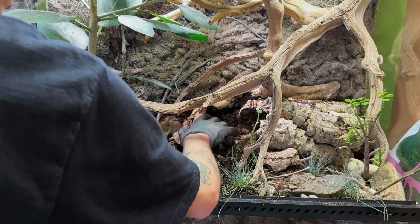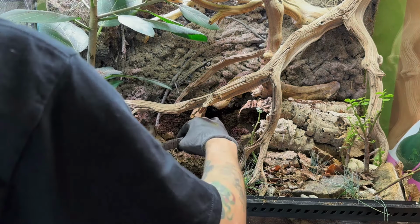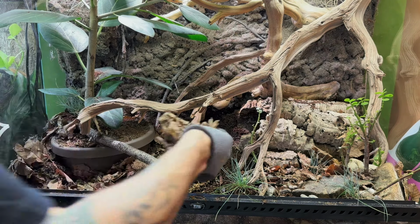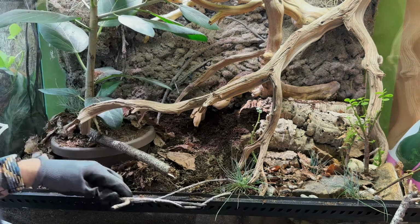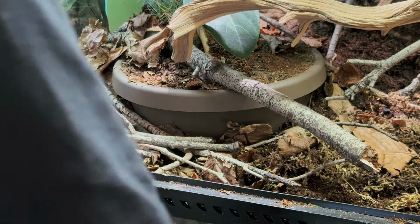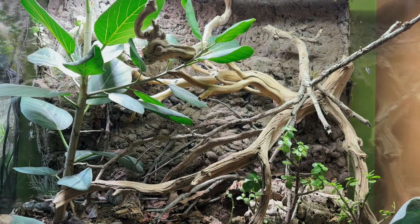Once they dried off, it was time for me to start adding them into the cage. I wanted just a good layer of leaf litter to cover pretty much the entirety of the soil. You can also see me adding lots of twigs around here to this brown pot because even though it blends in a little bit more with the cage than the previous one, it still kind of sticks out. So I want to cover it up as much as possible just to maintain that naturalism.